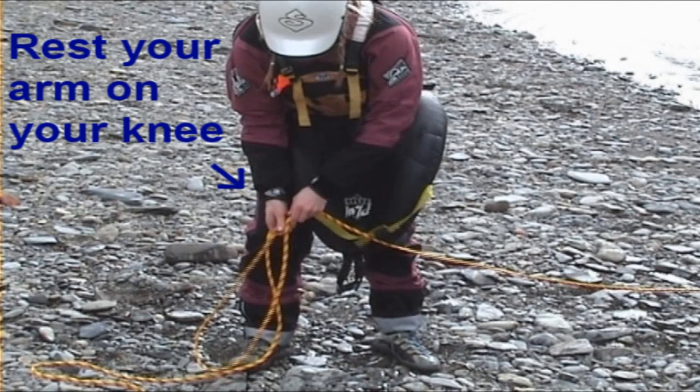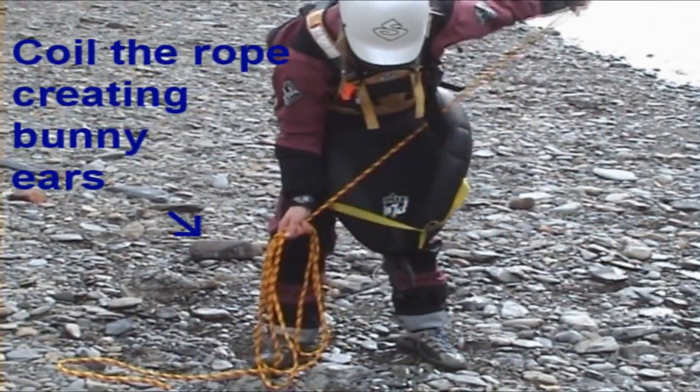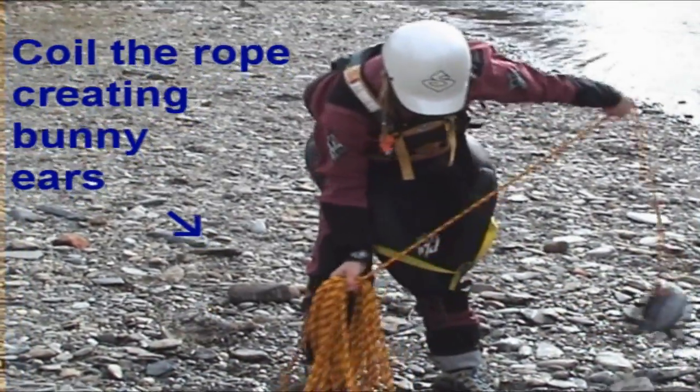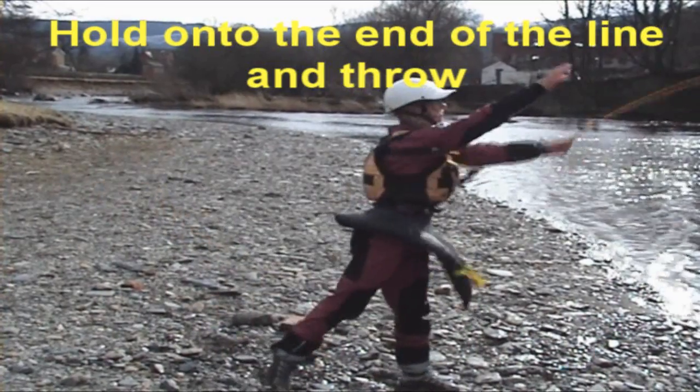Rest your arm on your knee with your palm facing outwards. Coil the rope into your hand, creating bunny ears with the rope. Hold onto the end of the line and re-throw the line, leading with the bag.